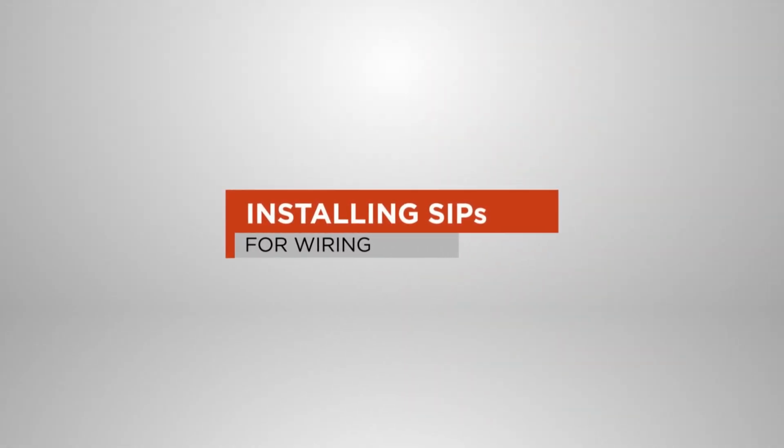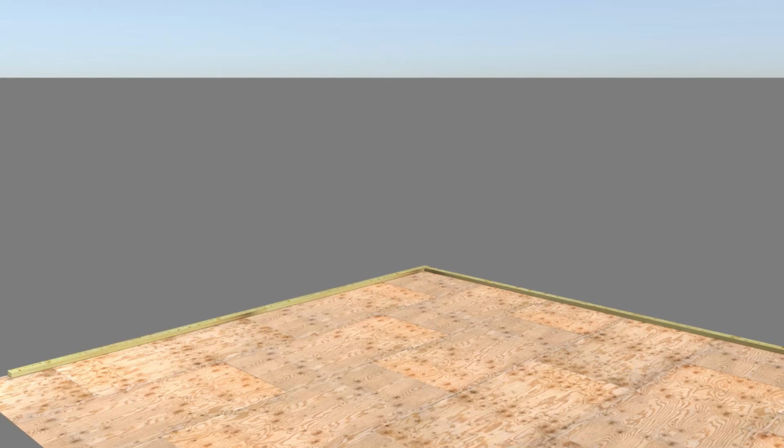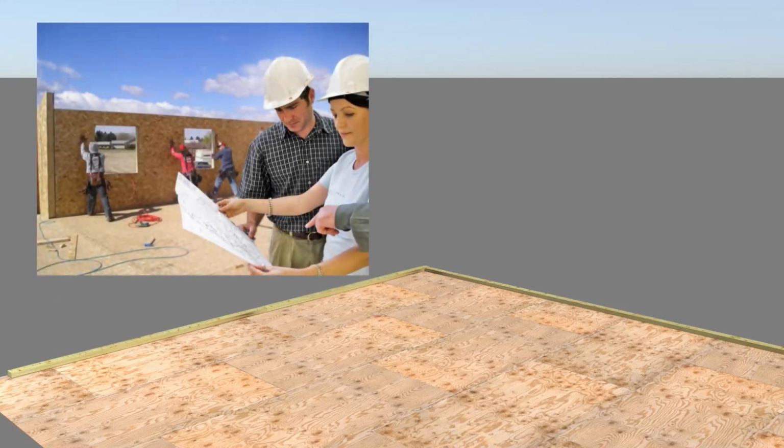Installing SIPs for wiring. Begin by installing the bottom plate of the SIP walls on the platform subfloor. Make sure you place the bottom plate so the outer face of the SIP is fully supported by the platform. Review the SIP layout drawing to confirm the locations of the vertical electrical chases factory cut into the cores of the SIPs.